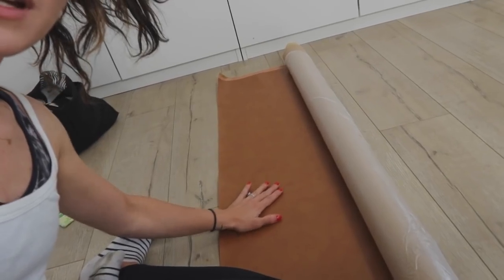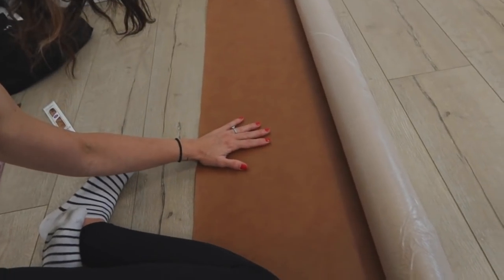So here I have 3 yards of this beautiful caramel faux leather that I got on Etsy. I did get too much fabric on purpose because I have a feeling this isn't gonna go right the first time around. Here's hoping it looks somewhat decent.